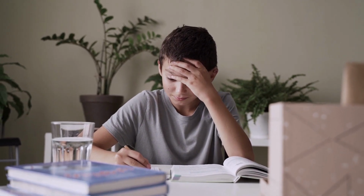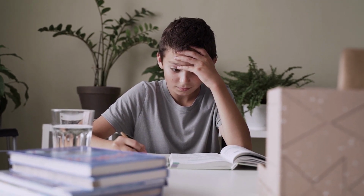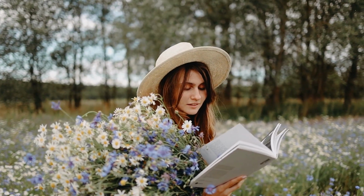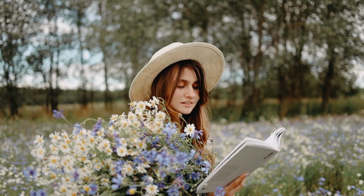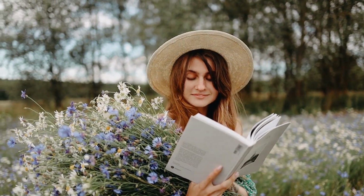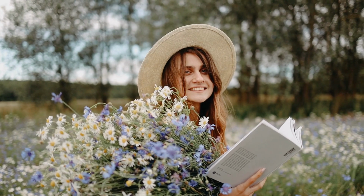Number 4, make connections. One of the most effective ways to remember information is to connect it to something you already know. For example, if you're reading about a new scientific concept, try to connect it to something you learned in high school science class. By making these connections, you'll be more likely to remember the information.